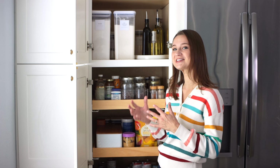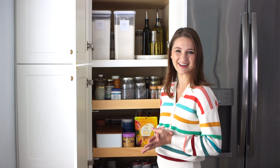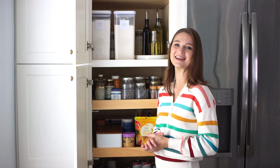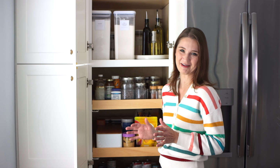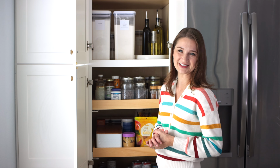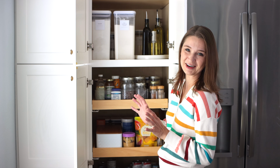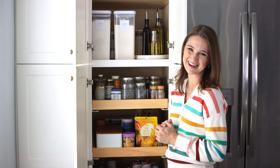Compared to my first apartment kitchens when we first got married, I didn't have hardly any storage space there, and I had to keep my food in the laundry room and just random places around the house. So I think this is awesome. It's quite an upgrade, and I just really enjoy it.